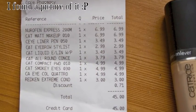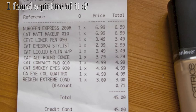I'm killing myself looking for the receipt there for the price, and I can't find it anywhere. I had kept it for ages and I think I put it somewhere safe and I have no idea where it is now. So it's a brilliant price obviously for a foundation, and I was very suspicious again as to whether it would be any good considering it's only €5, and I'm really impressed by it.